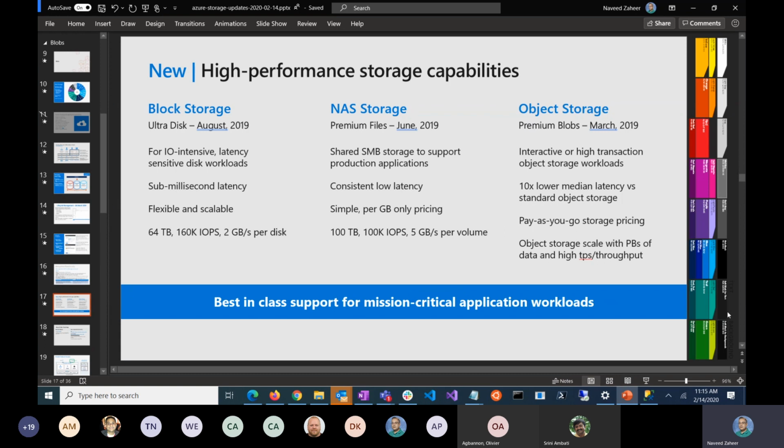We have the Ultra Disk, which is now GA. That is for very, very low latency. We are talking about sub-millisecond latency and very, very high IOPS, for your mission critical workloads like SAP HANA. Those types of workloads are where this disk will mostly be used. This is your Ultra Disk.